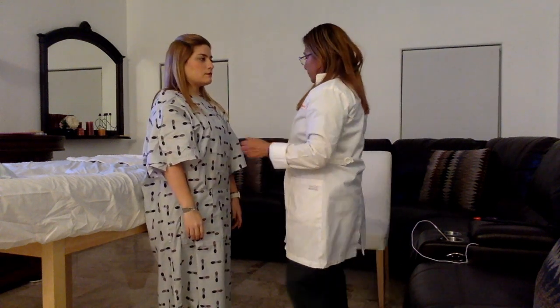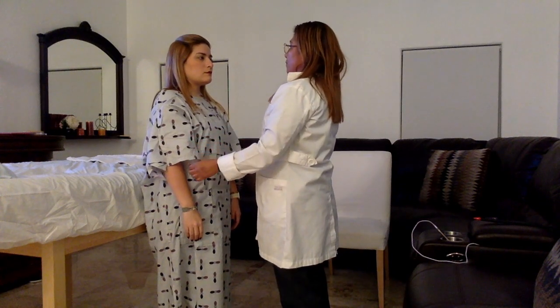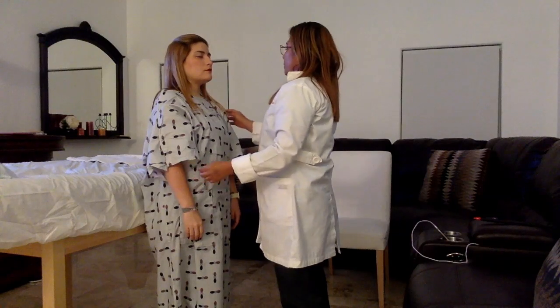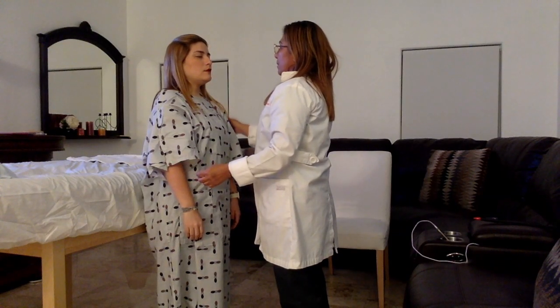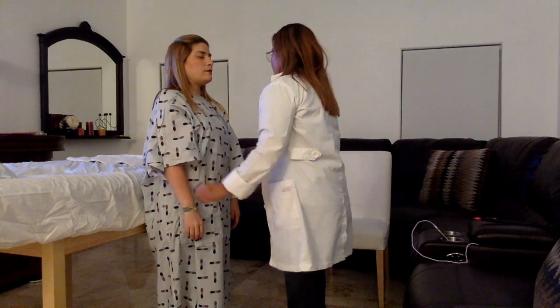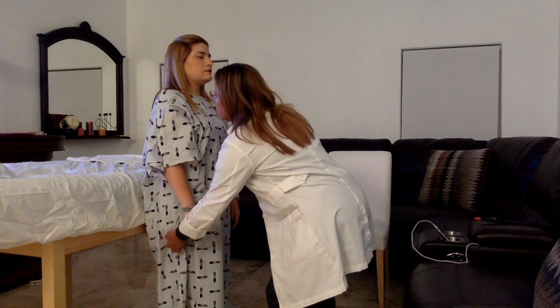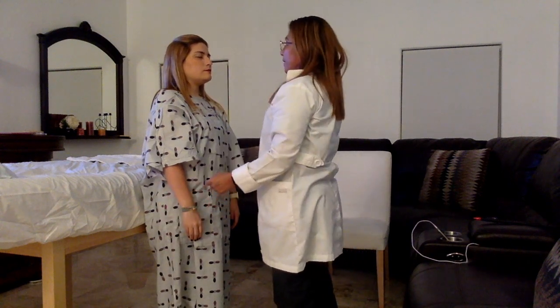Now I'm going to touch you, and let me know if you feel it. Close your eyes when I'm touching you. You need to tell me where. My left upper arm, my right arm, my left leg, my right leg. Okay, perfect.